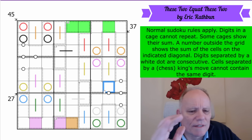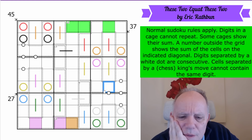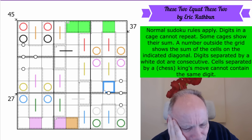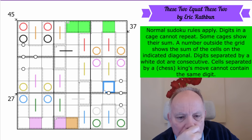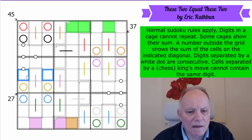I don't know. The little killer clues aren't any good. What are we going to do? It's intriguing. I mean, there is a lot of stuff going on. But, I mean, it's definitely true to say those two digits are here and here, and in this group.